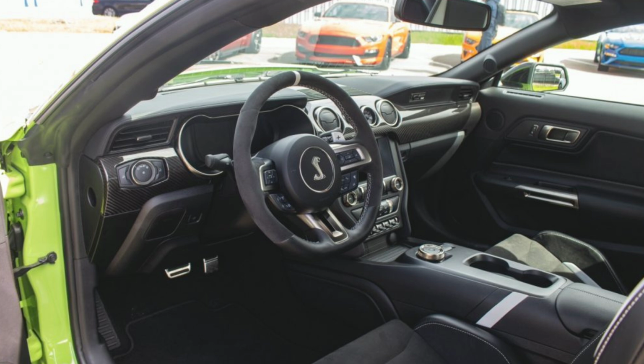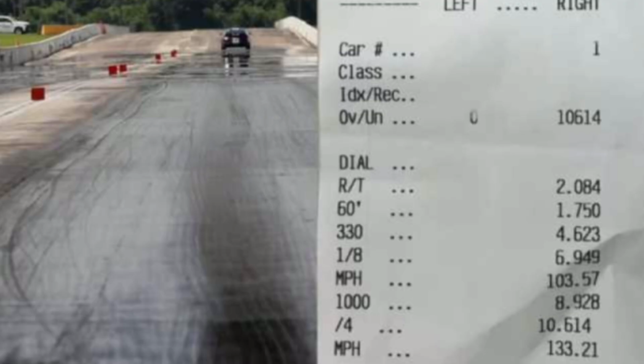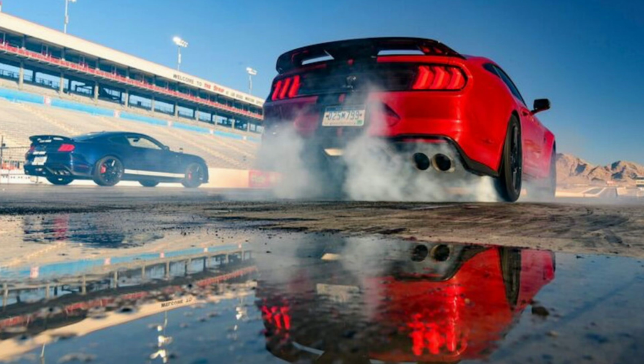He was able to get another private session at Brennington Motorsports Park in Florida, where he ran a 10.61 at 133 miles an hour. Completely stock, on stock tires. That is amazing. 10.61 at 133, and I think if you put a sticky radial on this thing, it would run 10.30s, 10.20s all day long.